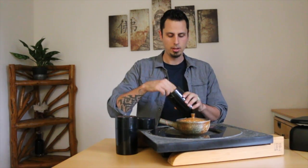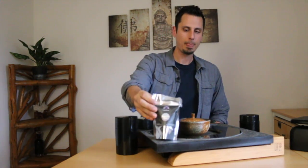So the 2 versions that we have are our young Amacha, which comes in a package like so. This Amacha is basically the young leaves, and it's picked at a higher elevation. So there's a couple sectional patches that we have access to. One of them is at a higher elevation, and those leaves are picked when they're very young. This is more kind of a broad spectrum whole body tonic.